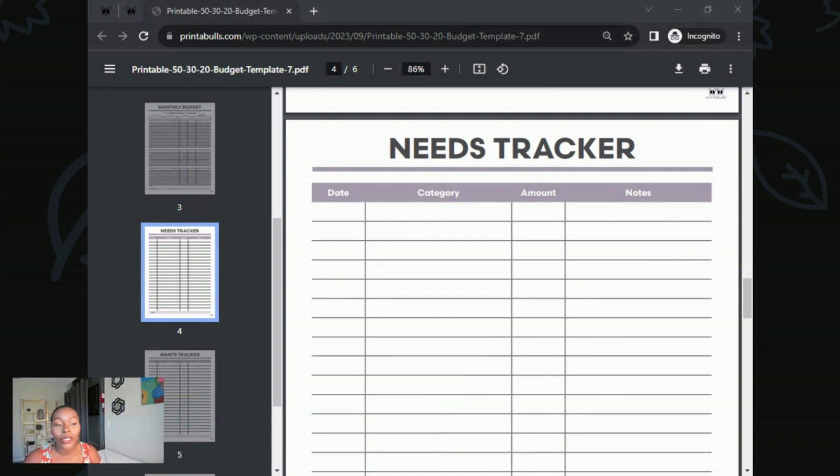Those wants, we're going to talk about that after we figure out how much money you actually have left when you budget. So you don't want to put those wants on there until you figure out how much money you have, look at your needs, calculate that, and figure out how much money you have left, because you guys need to start tackling debt if you have debt.